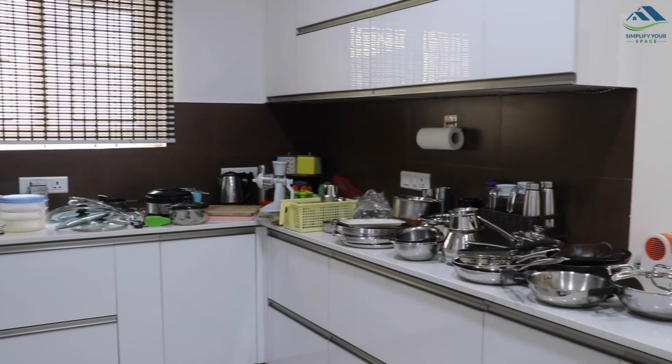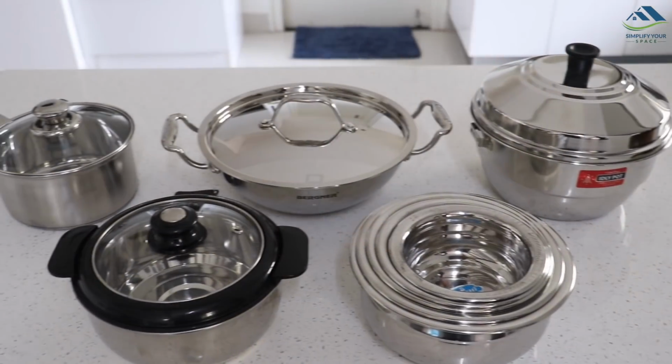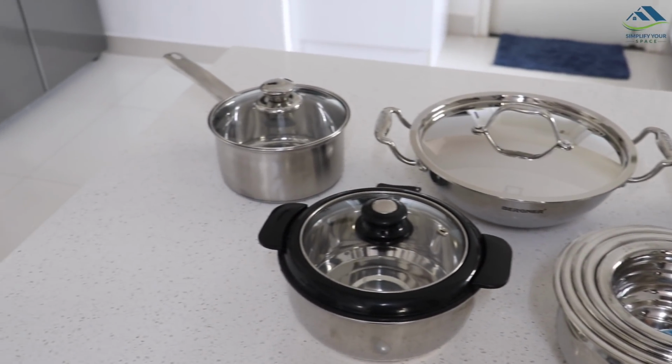Festival time brings opportunity to buy new appliances and kitchen items primarily because of discounts and offers. I did some purchases too.